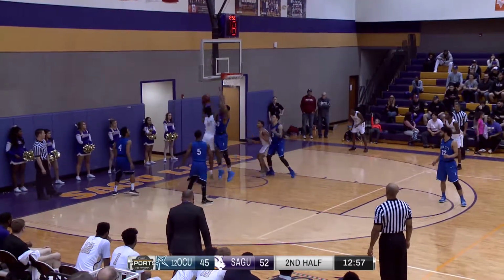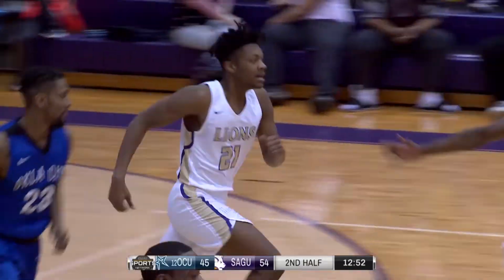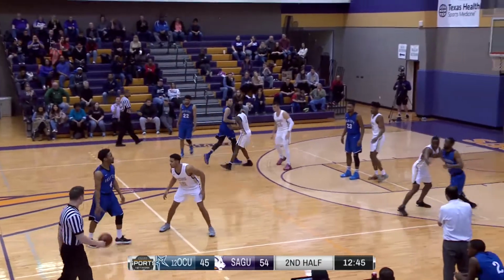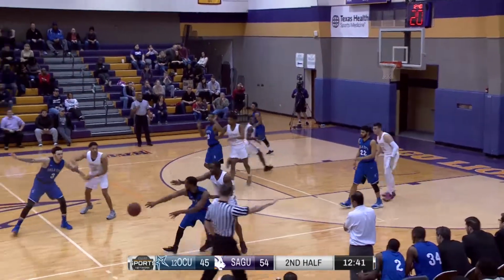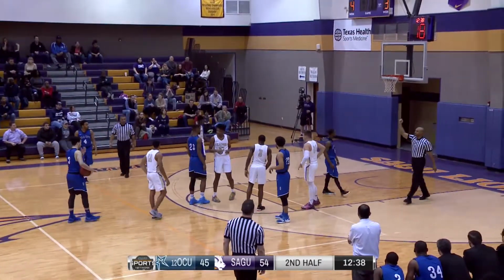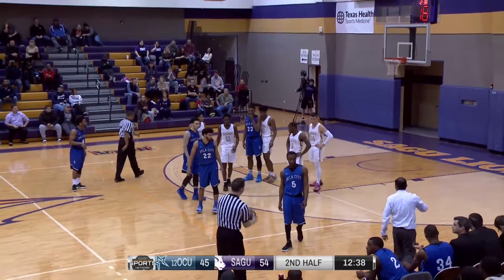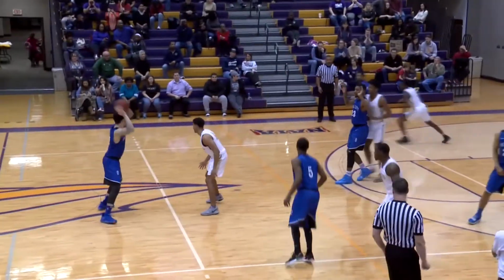Here's Swearingen, splits the defense. Good pass for Davis. Hesitates, up, can't hit, gets the second chance to fall. Way to follow your own shot there for Darian Davis. A good feed initially from Swearingen. Yeah, maybe a little late there too. Put Davis in a bad position. We call it jail. And Davis did an excellent job getting out of jail, creating something for himself, and then following it up, playing high around the rim.